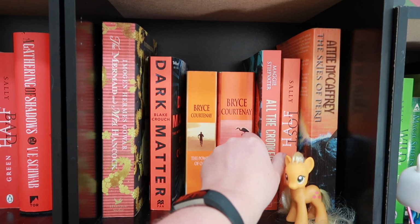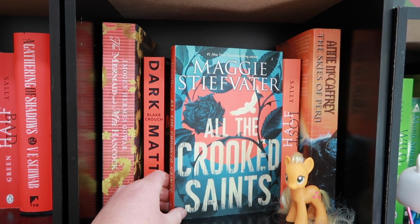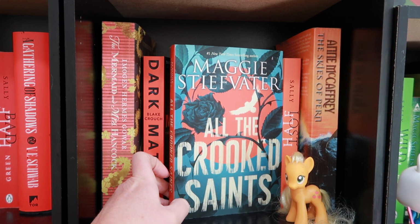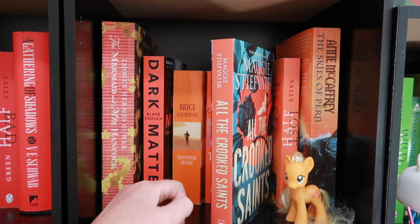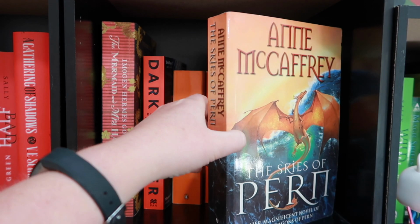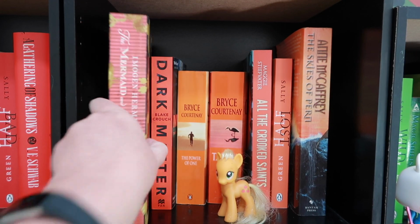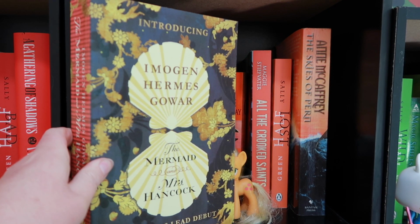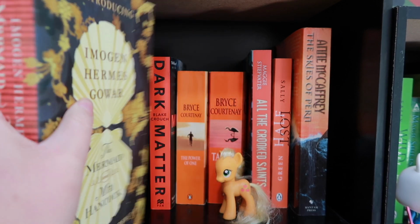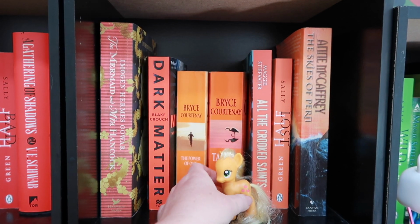I'm mostly excited about reading All the Crooked Saints by Maggie Stiefvater, although I have actually tried to listen to the audiobook and I couldn't quite get into it, so I'm really hoping that at some point I'll pick up the physical book and like it a lot more. I have been putting off continuing the Dragons of Pern series by Anne McCaffrey, and I do also have this arc here of The Mermaid and Mrs. Hancock, which was a very strange story. Very strange, but I did really like the mermaids in it. And of course we have Applejack.